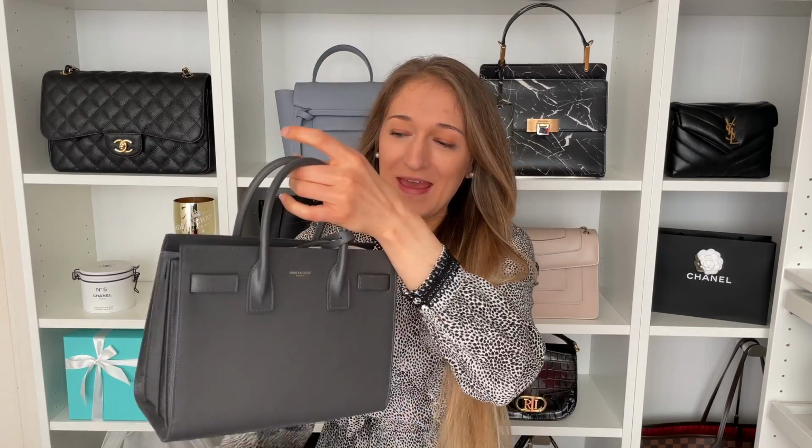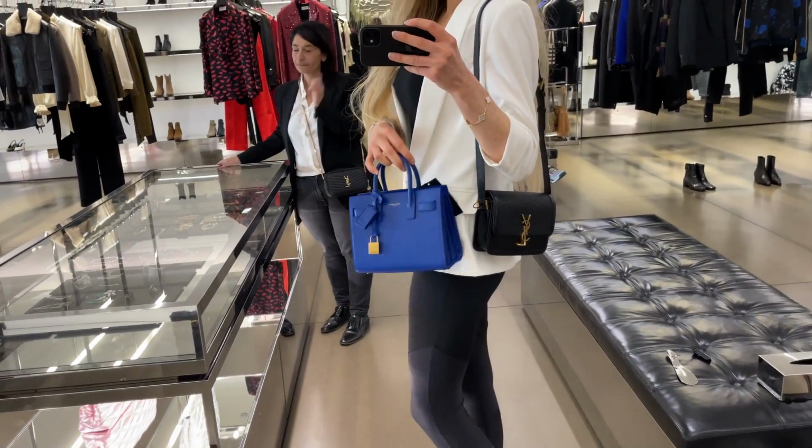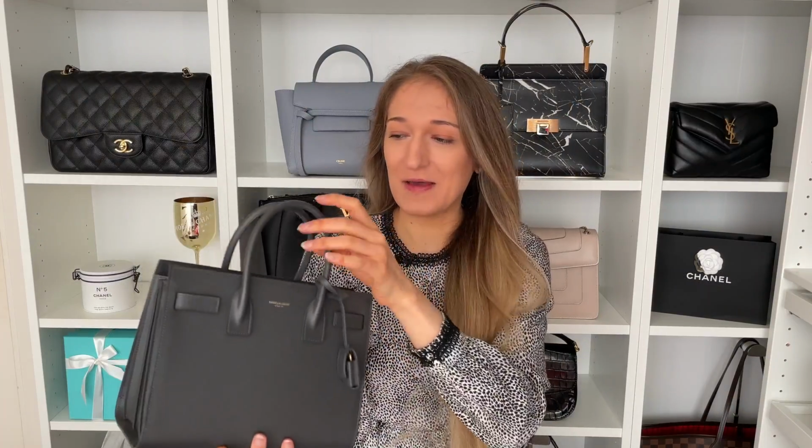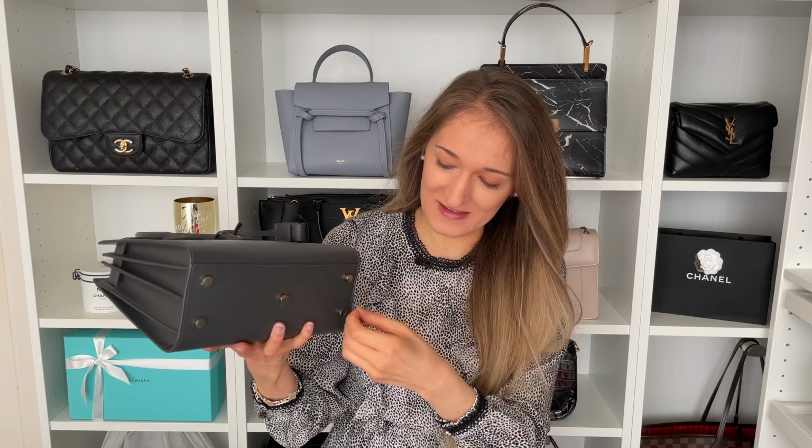The first one that caught my eye was this beauty. This is the Saint Laurent Sac de Jour in the baby size, I want to say. They also had a smaller size, I think, in a cobalt blue. Beautiful bag as well, but the nano size is pretty small. This one is the size up. This bag I didn't start wearing immediately in Italy, so the feet still have the plastic protecting stuff on there.